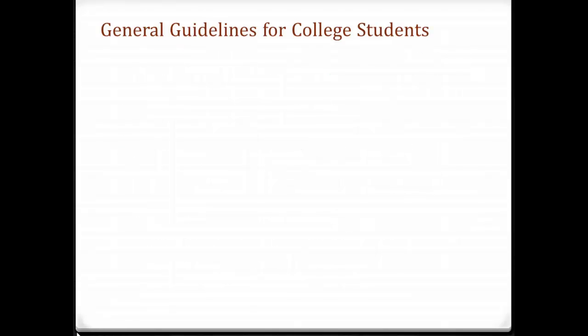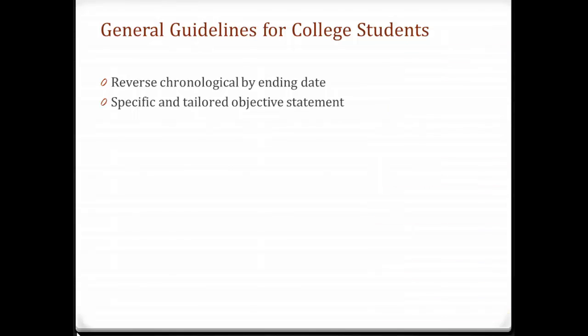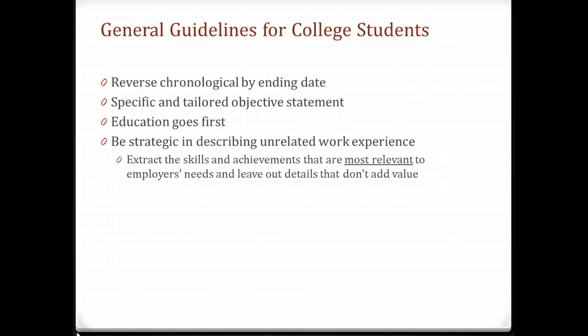There are some general guidelines for college students that you need to remember. Very first, you want to go reverse chronological order by ending date. So here is an example. Specifically, tailored objective statements are important. And at the end of this lesson today, we'll go over a little bit on how you can do that. Your education will go the very first, and you need to be strategic in describing unrelated work experience.